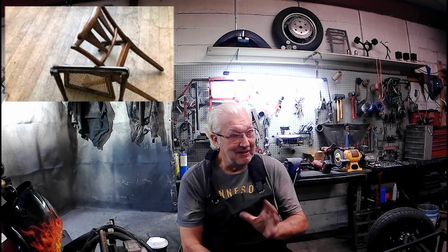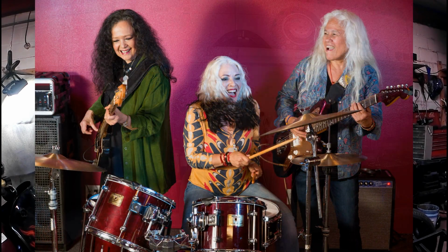And today I'm working on some chairs. You can't sit on them because the legs break off. Well, a little glitch there. So I'm reinforcing them. I'm building a metal skirt to go around the legs and see if I can band-aid them together because she doesn't want to get rid of them.